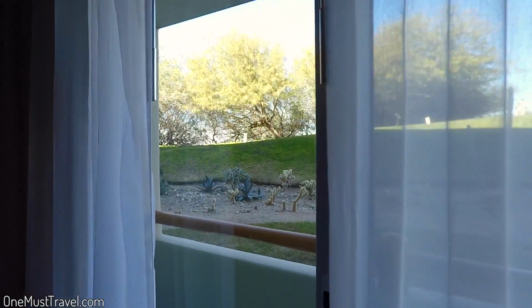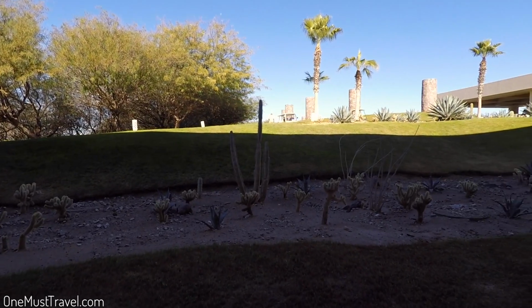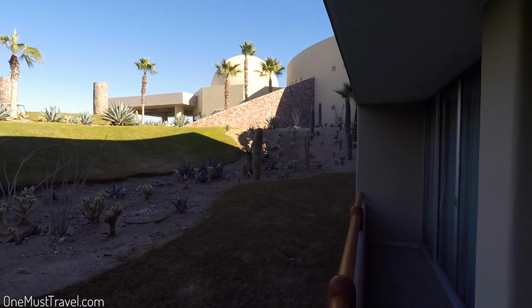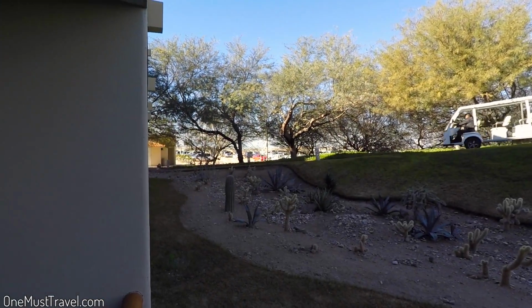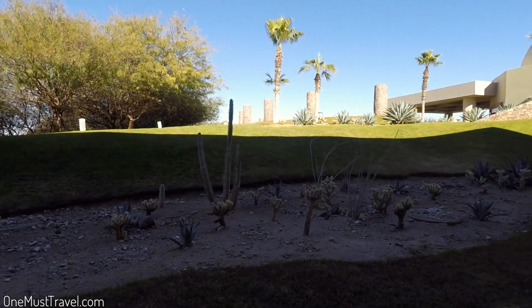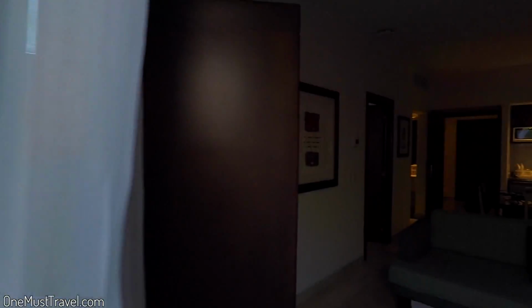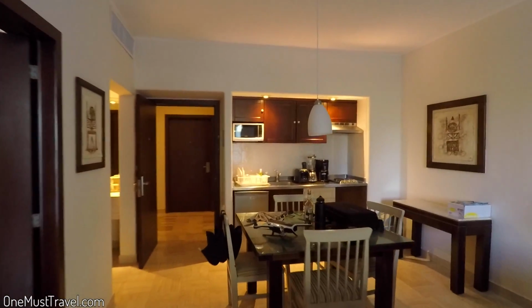Now here you can see our view. Not really much of a view. That's the cart path. Over there is the main entrance to the Mayan Palace. And yonder is the parking lot. So nicely landscaped though. They do a pretty good job on the landscaping here. All right, let's go check out the master bedroom.